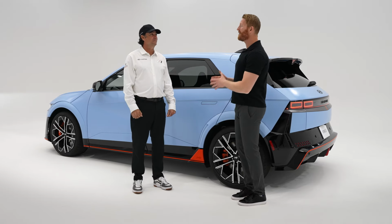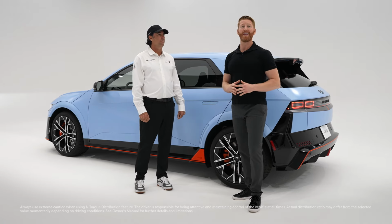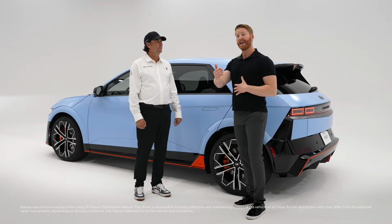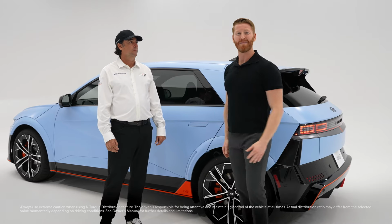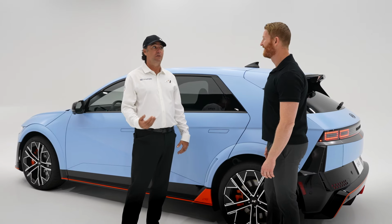Now, there are also a number of N features that really help with high-speed handling and maneuverability, starting with N torque distribution. Now, this is going to let you select how you want the torque divided between the front and rear axles. There are 11 ratios, ranging from 100% front to 100% rear, and everything in between. And each ratio provides its own distinct driving characteristics, so you can set up the car exactly how you want.